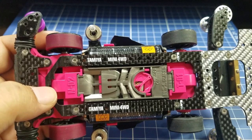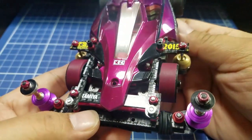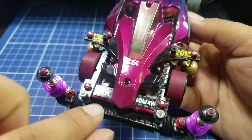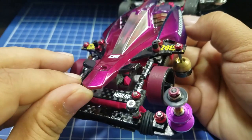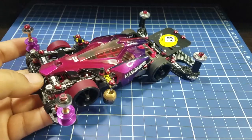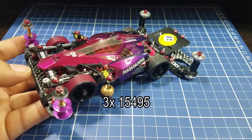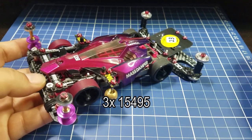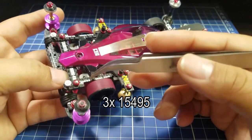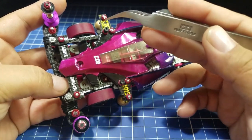You only need one of it, because there's only one of it, and the part comes with two, and that's actually this plate right here. It is just a support plate for the body damper. Okay, so the next part is item number 15495. You're going to need three of them. This is the HG carbon reinforcing plate set, and you're going to need three sets because you need five pieces total.